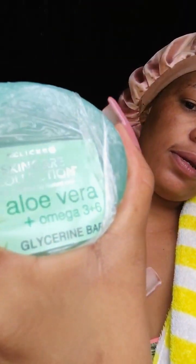Yeah, guys, so now I'm done with my skin routine. If you do want to get these two, they are both from Clicks. This one is 70 rands and this one is 20 rands, guys. So if you are having blemishes on your face, skin problems and so on, you can just try to get these two.